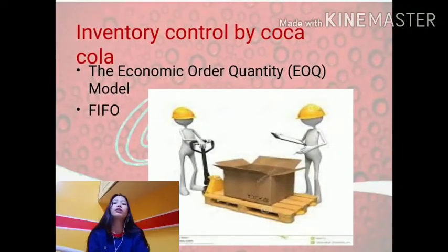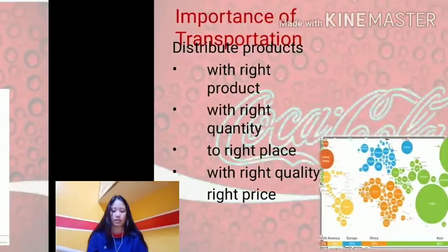So for inventory control, Coca-Cola uses the EOQ, or Economic Order Quantity Model, which is used to minimize inventory costs such as holding costs, shortage costs, and order costs. The other is FIFO, or first in, first out, where the oldest inventory items are recorded as sold, but it does not necessarily mean that the exact oldest physical object has been tracked and sold. In other words, inventory that was purchased first is the cost expensed first.